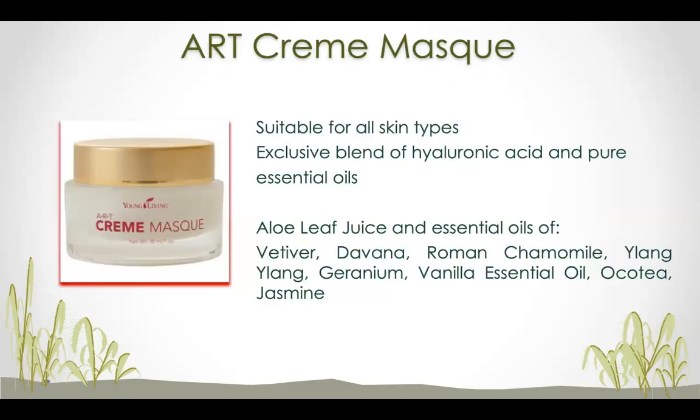Okay, so next we have the cream mask. I like this because it's so light. I can put this on and forget that it's on. And then maybe an hour later, I'm like, oh, that's right. It's just a very light kind of mask, and you just take it off with some water.